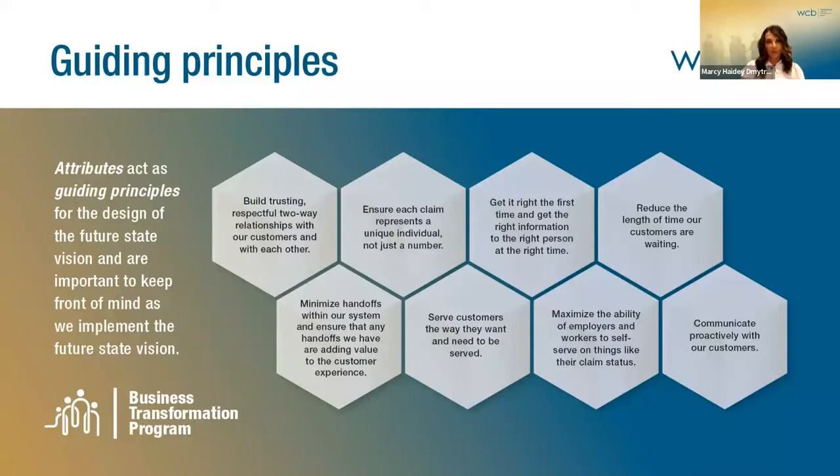Number two, ensuring each claim represents a unique individual and not just a number. Our customers have told us they need to feel like a person, be treated like a person, and not just a claim number. Number three, getting it right the first time, getting the right information to the right person at the right time. A lot of rights in there, but building on the quality that needs to be built into the overall design of our future state.